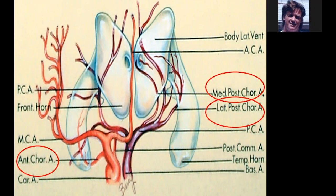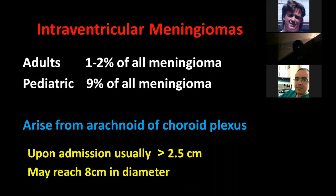Our topic for today is intraventricular meningiomas. Are these rare? Yes, they are. 1 to 2% of all meningiomas. What is the commonest meningioma in the brain? It is the parasagittal, it is the cortical. So this composed 1 or 2% of all meningiomas inside the ventricle. In the pediatric group, it's more.